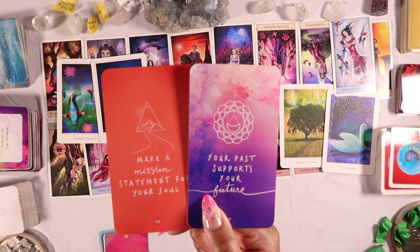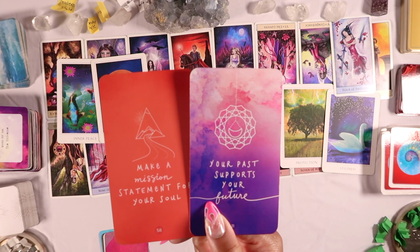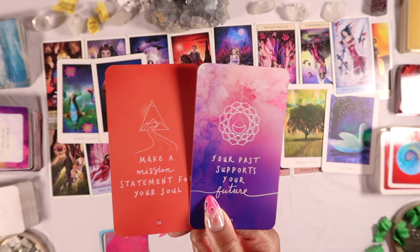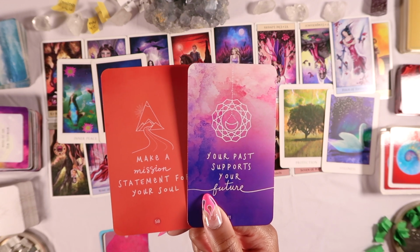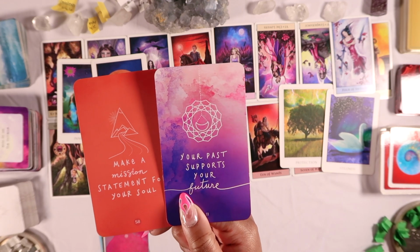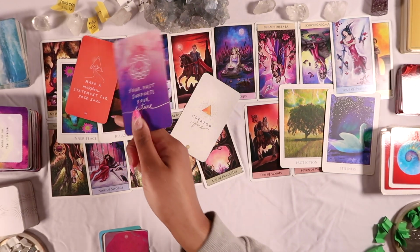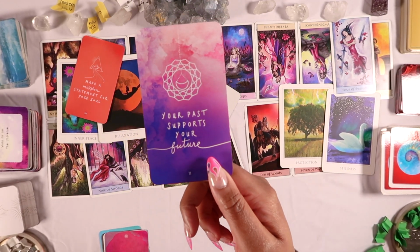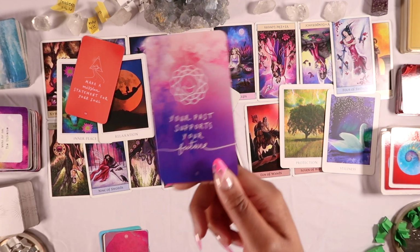So the universe is really telling you to decide who you are and stick to that. Being your most authentic self is what's going to attract this person. This isn't someone you have to pretend to be cool with, you know, you have to do the 2 and 4 thing with. They don't need all of that. So make a mission statement for your soul. Decide who you are before you get connected with the soulmate, like right now. And stick to that and really double down on that. And then we have your past supports your future.